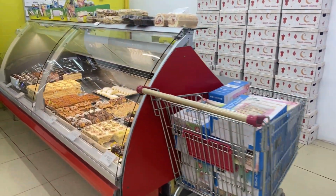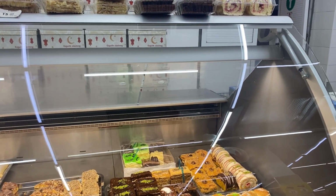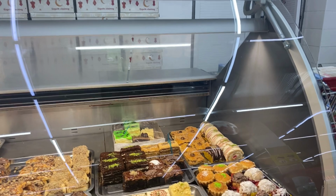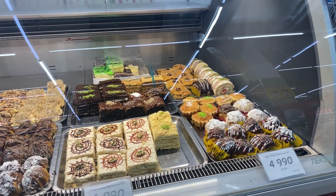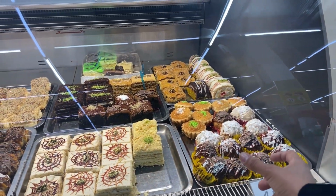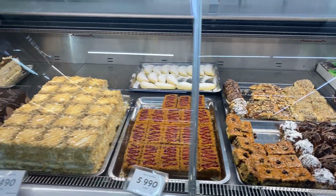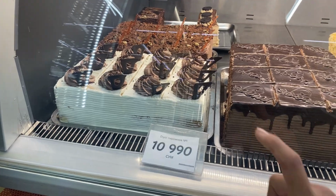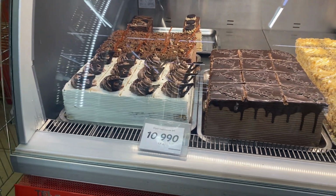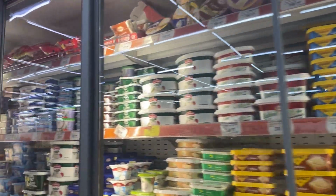Okay, there are sweets, cakes. I guess Uzbek people also love to eat this kind of thing. $0.4 for these sweet cakes. $0.2. Wow, these are the biggest, huge cake, which costs $1 for one piece. By the way, compared with Kazakhstan, the sweet part is cheaper.